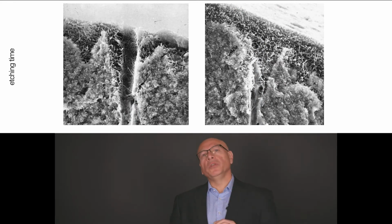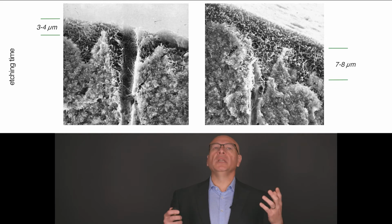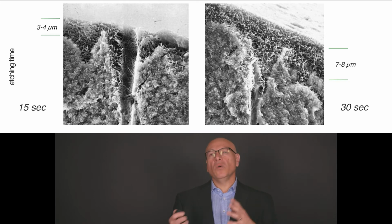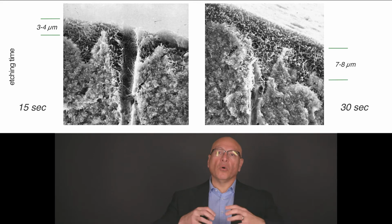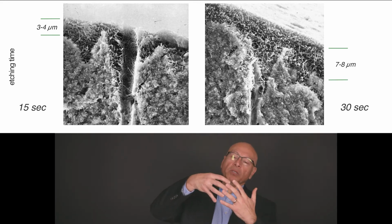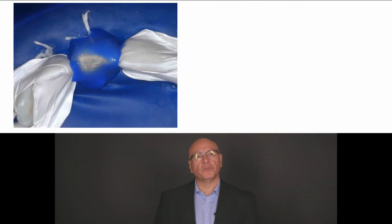So look at those two images. They just represent different etching times. I did this a long time ago when we believed that dentin should be etched 15 seconds. But look at the photograph on the right side. It's 30 seconds. So the question to you is, in what situation do you think you have to replace more? Of course it's going to be the right one because you remove more. But it's not how much you have to replace, it's how good you replace it. So don't etch your dentin for more than 5 seconds.